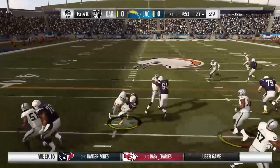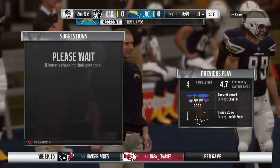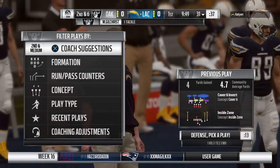Now a first carry for Melvin Gordon. And he powers his way up past the 30. It's a pickup of 4, and it'll bring up second down.